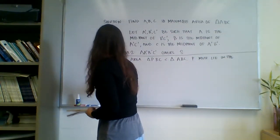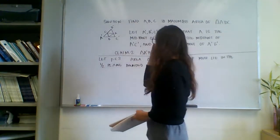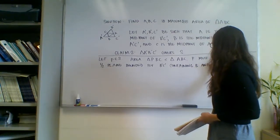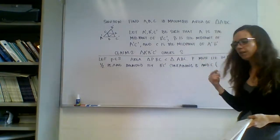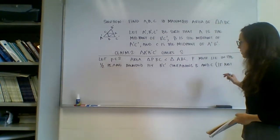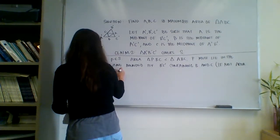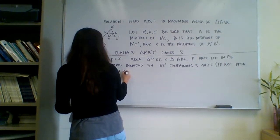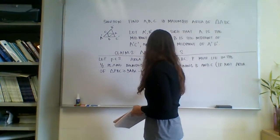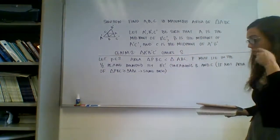in the half plane bounded by B prime C prime containing B and C. We could show more details here, but I'm just going to say that if not, the area of triangle PBC could be greater than or equal to triangle ABC. And we showed that because they'd have the same base, but the heights might be different. So I didn't really show that case.